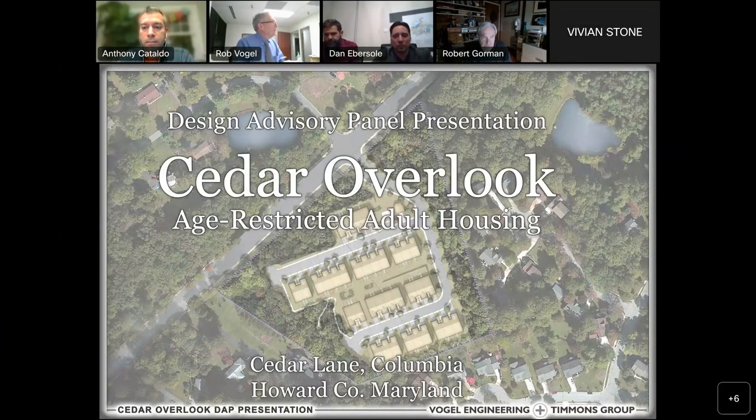So this project is titled Cedar Overlook, obviously located on Cedar Lane, Howard County. This would be the east side of Cedar Lane. It is a proposed 35 unit age restricted community. The property is zoned R20, which is a residential single family detached zoning. As part of the request for a conditional use, we are required to present to the design advisory panel, and hence that is why we are here today.